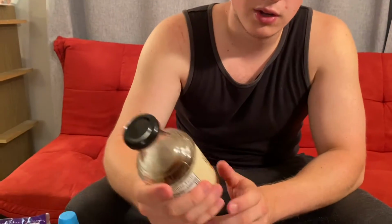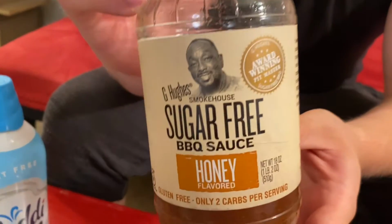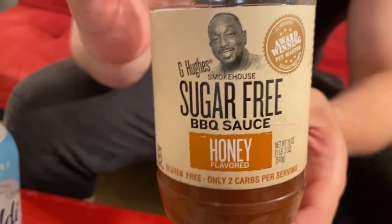Moving on, we have G Hughes. Can't go wrong with some G Hughes. Now, all of G Hughes sauces are only about 10 calories per serving, and this just happens to be the barbecue honey flavored. This is also gluten-free and only 2 grams of carbs per serving. We are looking at 2 grams of carbs for 2 tablespoons, 17 servings, and only 10 calories per.